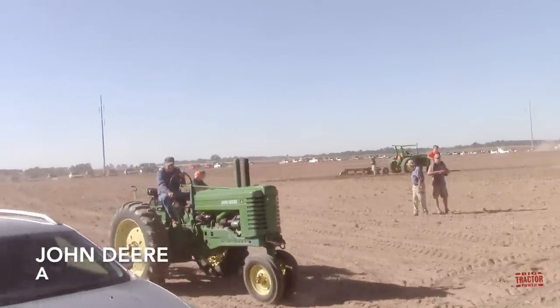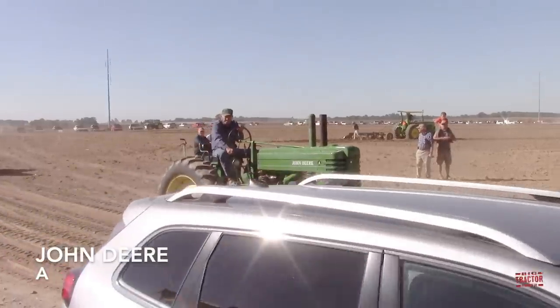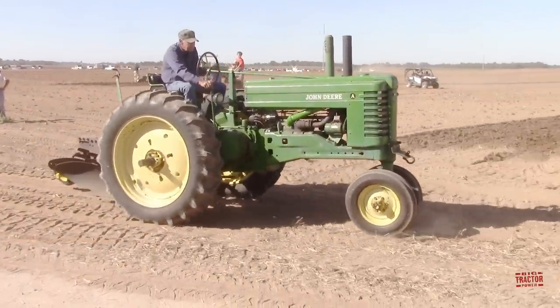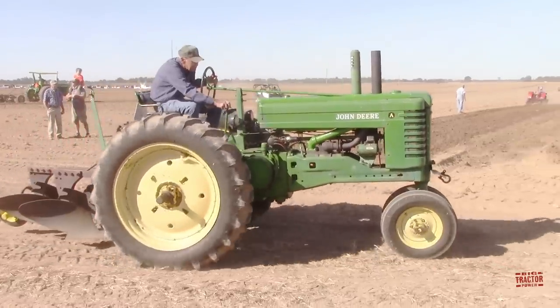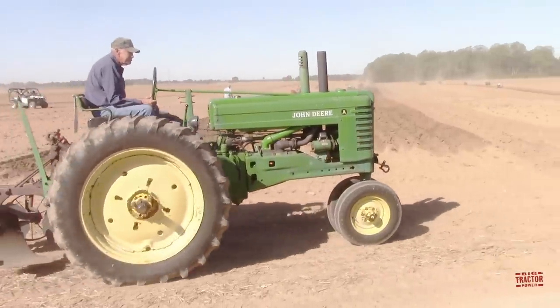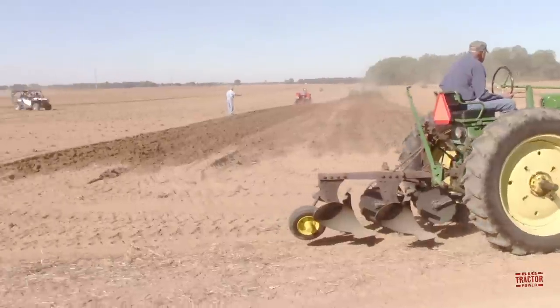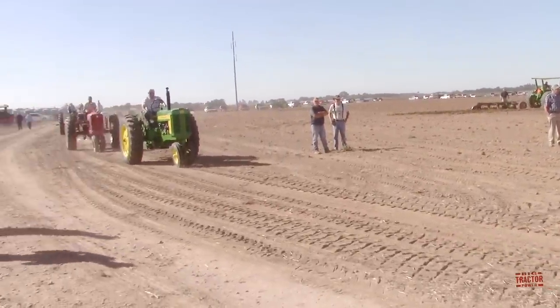Well, Jeep coming up here. I'm not sure what the plow is on that Jeep. That's a Jeep. 2015 Jeep. No plow today. There's David Browning from Nashville, Kentucky. A John Deere 1951 model. Model A. 214 plow line. Thank you, Mr. Browning, for being here. Mr. Donald David Browning from Madisonville, Kentucky.